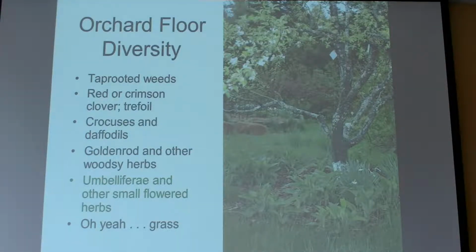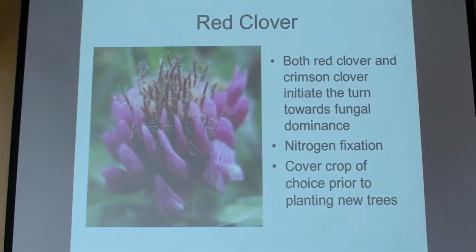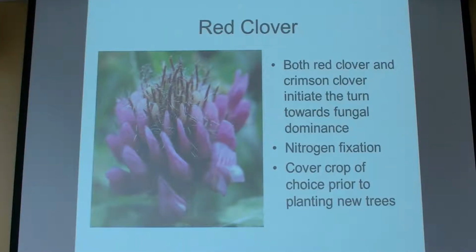Planting things like daffodils around the trunk deters voles. So that might not be a thing you're going to do in a big commercial orchard, but it might make a lot of sense that you just make it less of a vole habitat right around your trunk zone. When we talk about all the little flowering plants, we'll get into the beneficial scene. Having something like red clover in the orchard, bumblebee tongues are the only ones that can access the clover's nectar. Red clovers and crimson clover, bird's foot trefoil, are all plants that start to push things in a mycorrhizal connection.